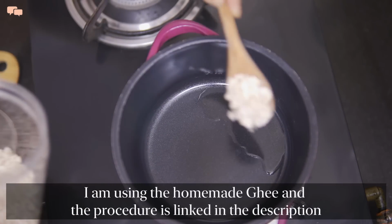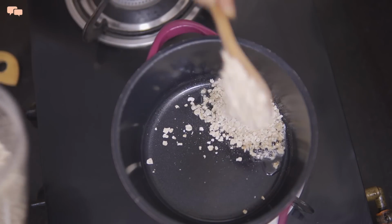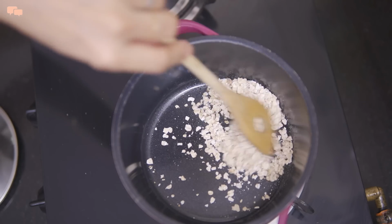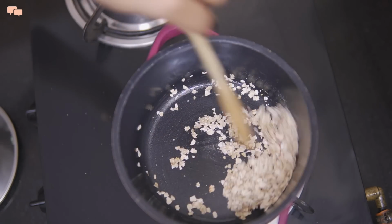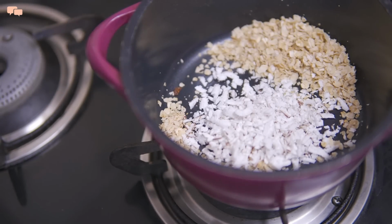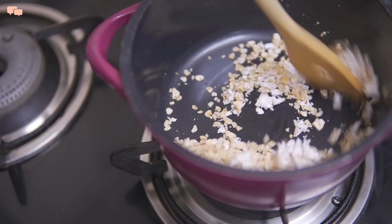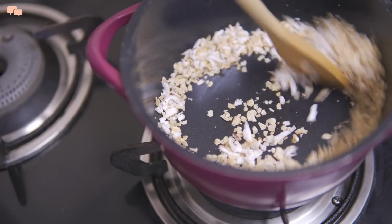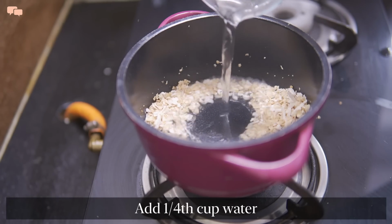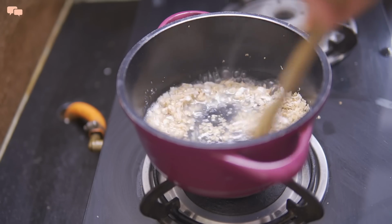Now in 1 teaspoon ghee, I will dry roast some oats. This brings really great aroma, and ghee has healthy fats which work wonders for mind and body. Along with oats, I will also toast some freshly grated coconut for 3 to 4 minutes till you get that good aroma. Once toasted, I'll add 1/4 cup water just to moisten the oats.